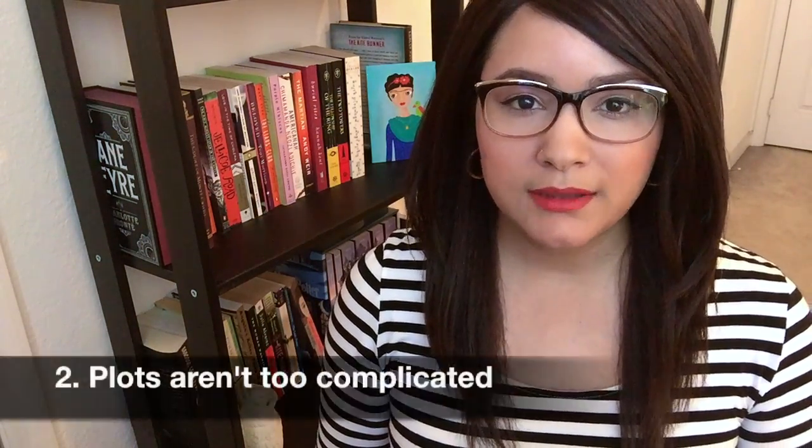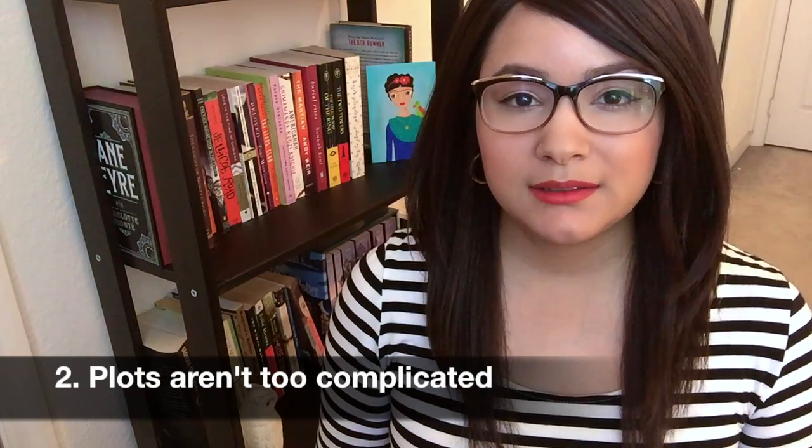All of the books that I've chosen have three things in common. Number one, they're accessible, so they're easy to read and understand. Number two, the plots aren't too complicated, but still interesting. And number three, they're not very long. They're either at or under 400 pages, so it's not going to take too long to read.